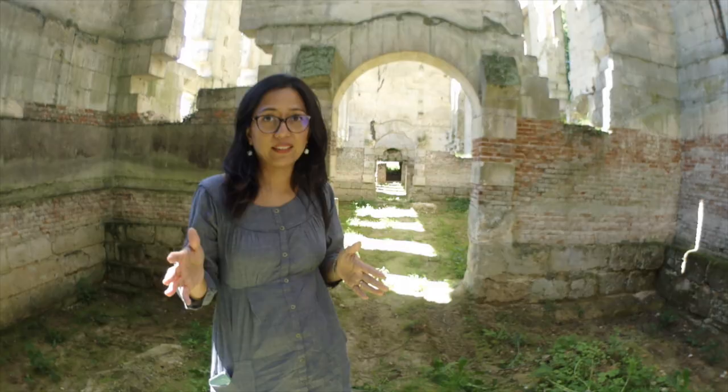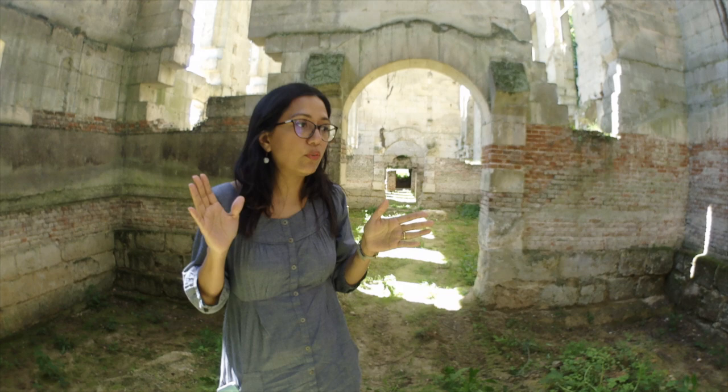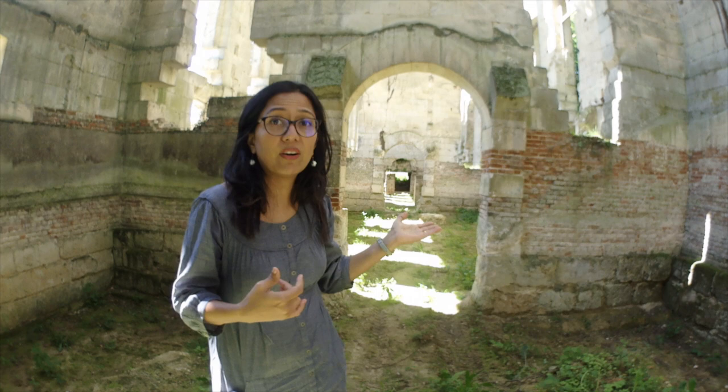Since recent times, this castle has now been classed as a protected heritage monument. So we really see it actually in a very good state. We don't see graffiti marks inside this castle. Here it's a pleasure for the eyes. It's beautiful.